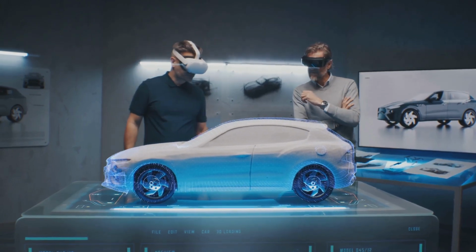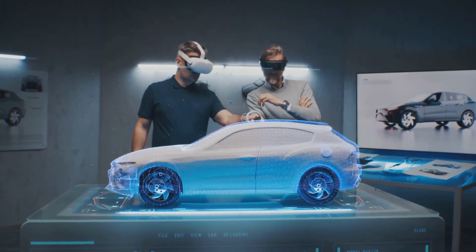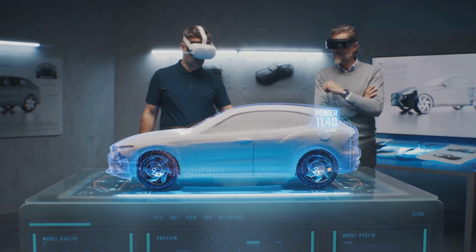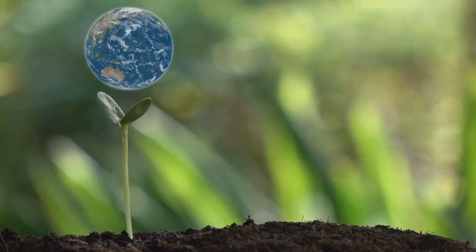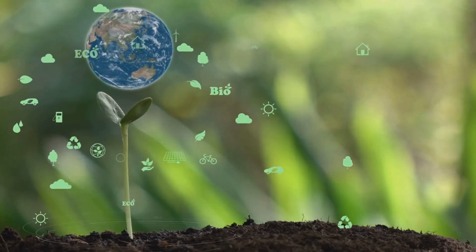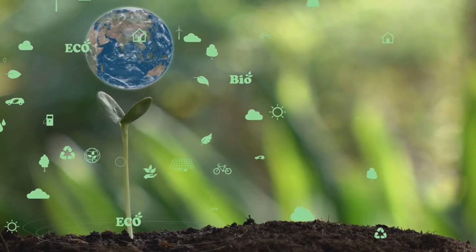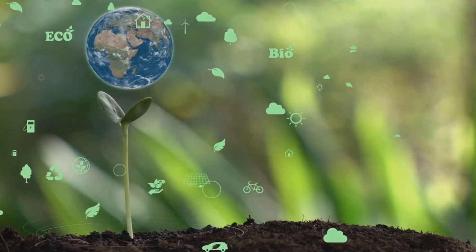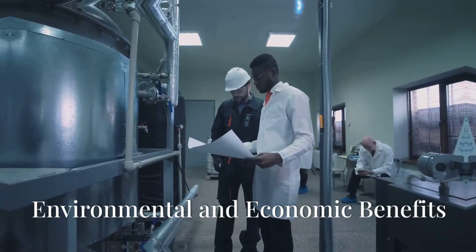As we can see, self-healing materials are pushing the boundaries of what's possible in engineering, making transportation safer and more efficient. In the next chapter, we'll take a look at the environmental and economic benefits of self-healing materials and why they're more than just a cool innovation. They're also a sustainable solution for the future.